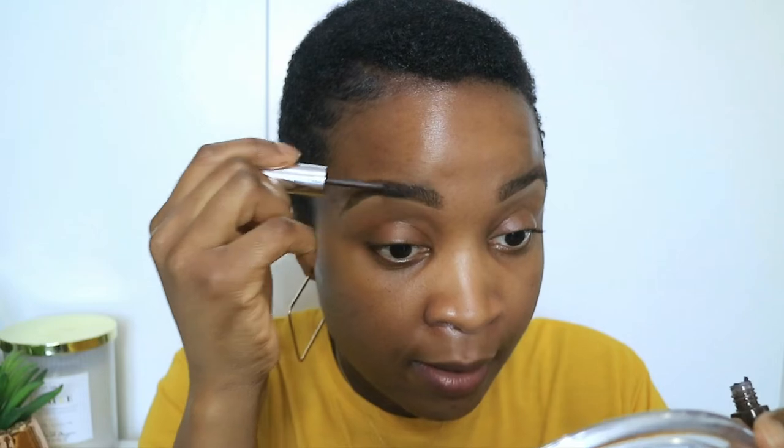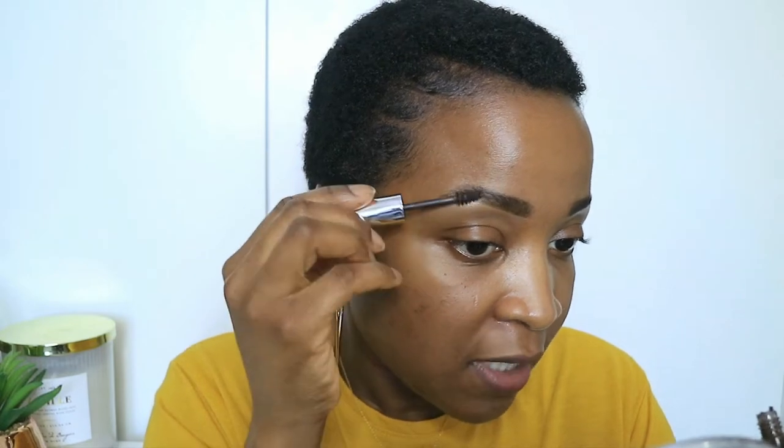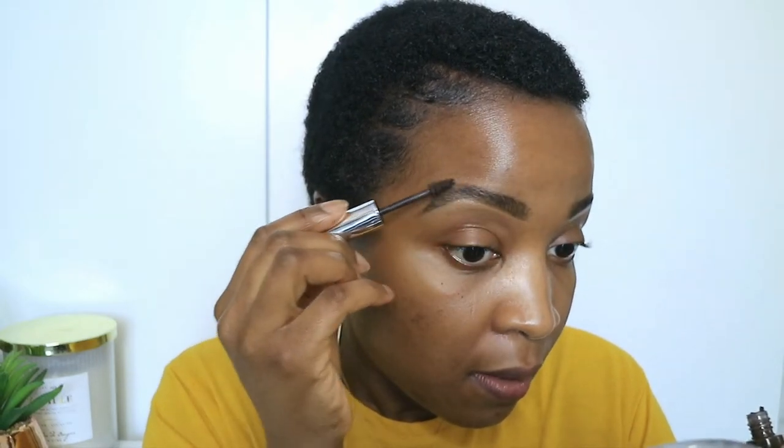But since I have more time, it's not like I'm going anywhere. I have been playing around with this just to see if I can get a more textured look, a more feathery but still shaped brow. Hence the whole natural brow theme.